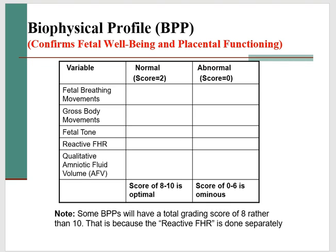Each of these categories receives either 2 or 0. There is no 1. So they should add up to a total score of 10. Many facilities will take out the non-stress test. They will send the patient to the ultrasound department and simply do a BPP with 4 categories, which means your total will be 8.